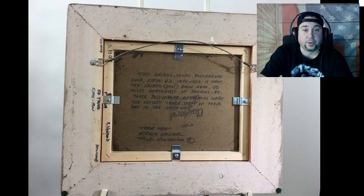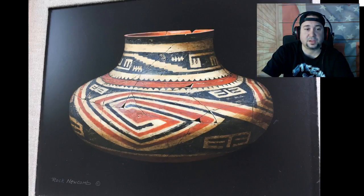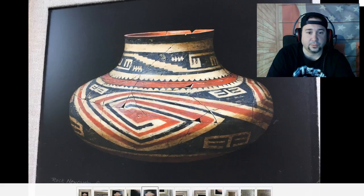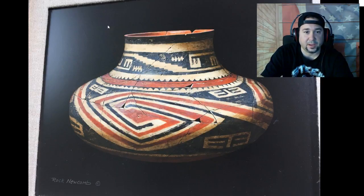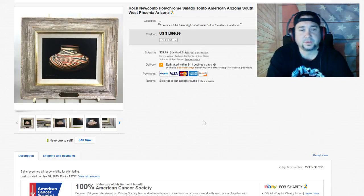But anyways, this is a great painting. Like I said, it took me a while to do research on this because I thought it was a print for the longest time, till I actually got into looking at the subtle brush strokes. And you can see there's a little bit of, I don't want to call it hazing or cracking, but like I said, this painting was super amazing. Anyways, we sold this. I did take a best offer for $300. The price of $1,500.99 is very high.